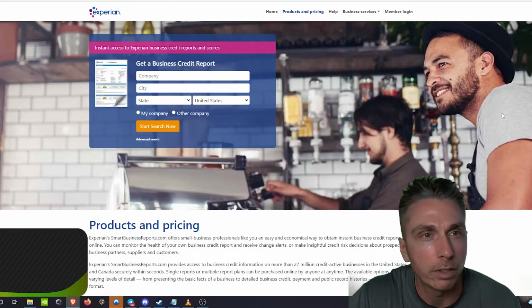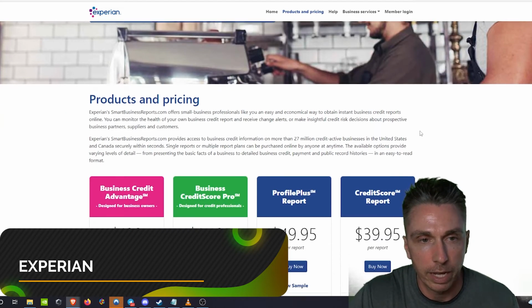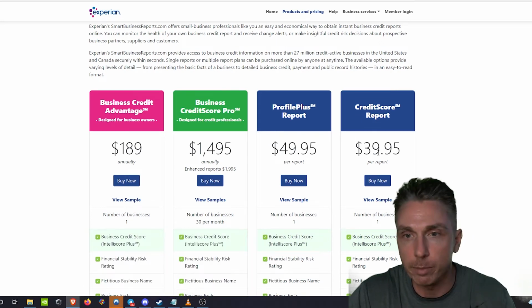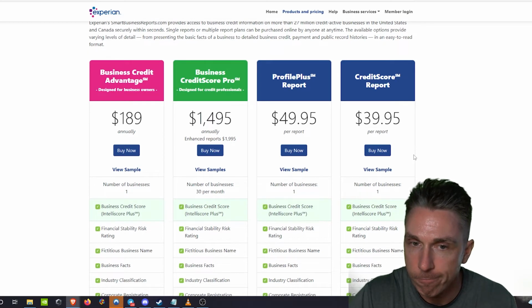Okay, last one. Number 4, Experian, smartbusinessreports.com. And there's a few options here too. I talked about this before, about how... Oh, that's where they got that number from. $39.95 per report. I thought I paid more than that. Maybe I got a more detailed report. They got a lot here.